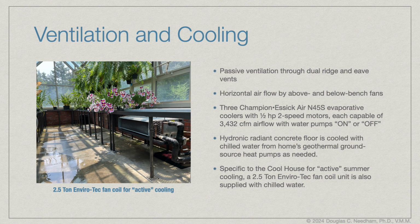So the ventilation and cooling is passive ventilation. Passive is what you want to use as much as you can because it's not using any electricity. It's just cool air coming in through the side vents and hot air escaping out the ridge vents. There's horizontal airflow above and below. Above the benches, they're called horizontal airflow fans. The theory is to treat air like a fluid, like water, and if you get it flowing, it will keep flowing in that direction.